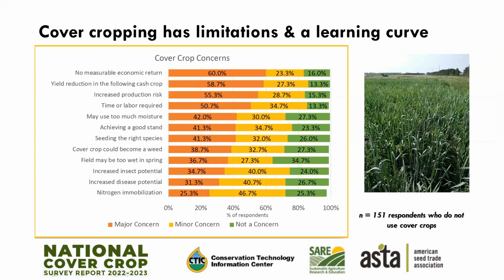But as many of you, I assume, also know, cover cropping takes a learning curve to make it fit each individual situation. So on that same survey, these were the concerns cited by about 150 people who didn't use cover crops. And these are legitimate concerns, especially if a person is early in their cover cropping journey. So some farms do experience economic benefits, so reduced fertilizer costs or herbicide costs, but not every year on every farm. Sowing cover crops takes time and labor, sometimes in really pinched windows of the season, things like that.